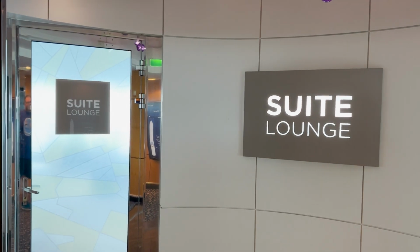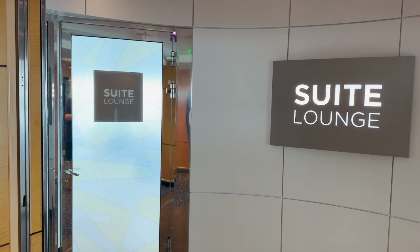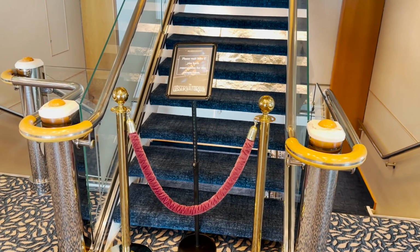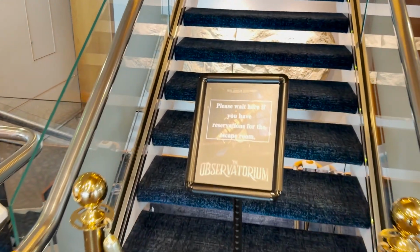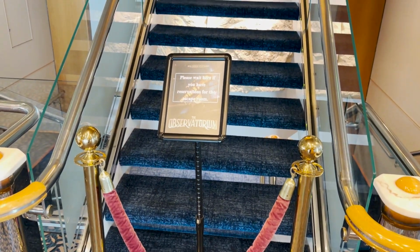If you're staying in any suite level accommodation, you will have access to this lounge. I do not have access to it because I'm not staying in a suite, but this is where it is. And right next to that, we will find the stairwell to the escape room, the Observatorium. This does come at an additional cost on our sailing, about $30 per person.